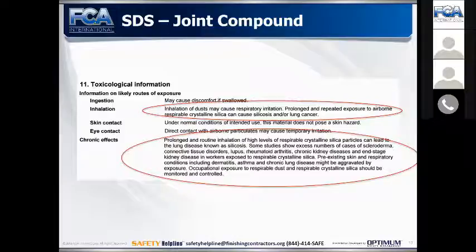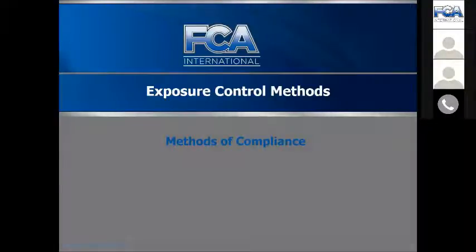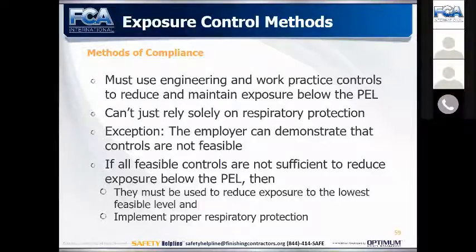All right, so we need to be looking at the safety data sheets. We need to get a plan in place. How are we going to assess what our exposure levels are? So let's look at some methods of compliance, right? OSHA is requiring us to use engineering and work practice controls to reduce or maintain exposures below the PEL. We can't say, I'm above, no big deal, I'll just put everyone in a respirator. You have to demonstrate that these controls aren't feasible. So again, they want you to keep putting your controls in place. They want to force you to keep monitoring, so hopefully you drive the levels down.